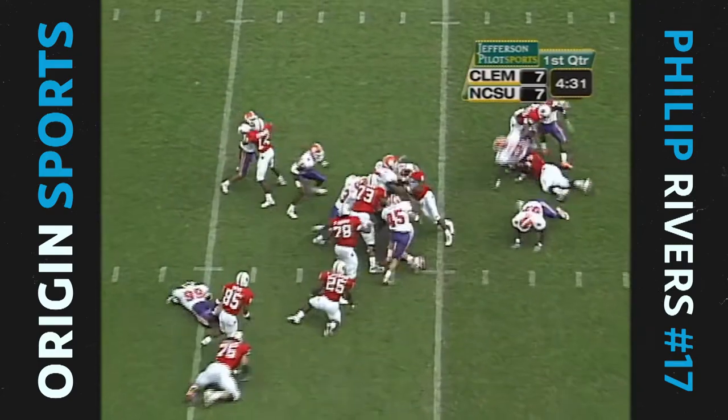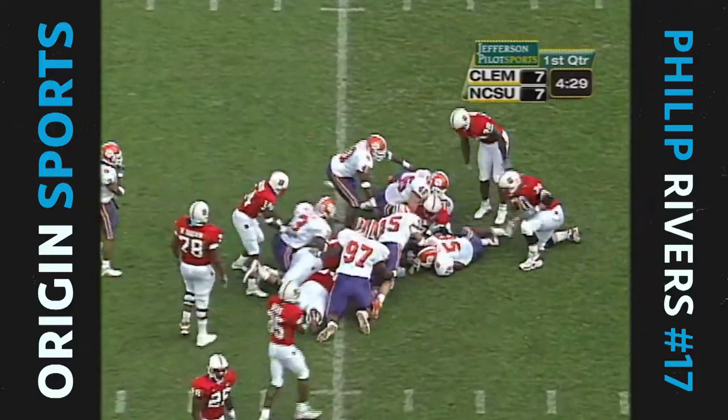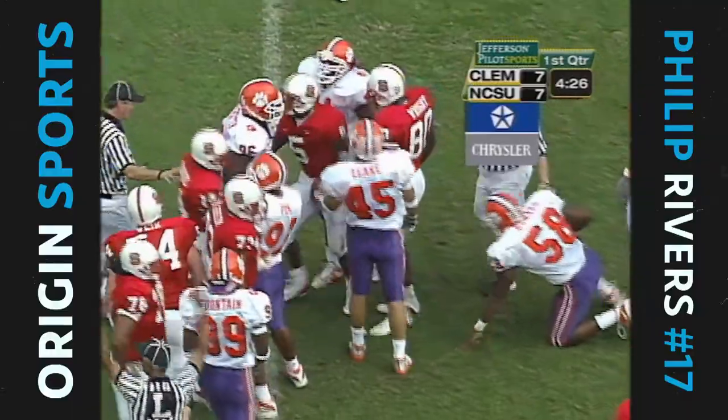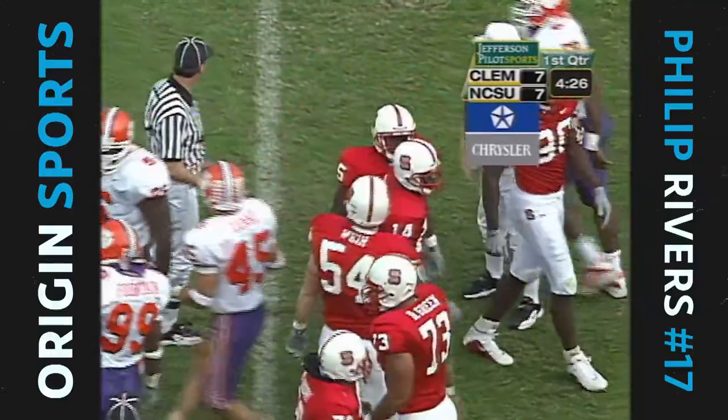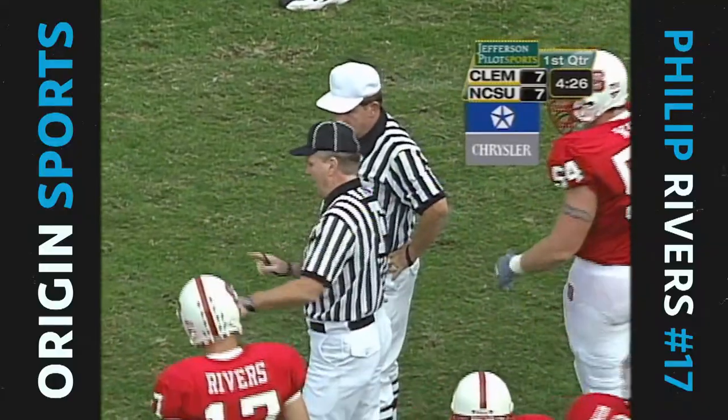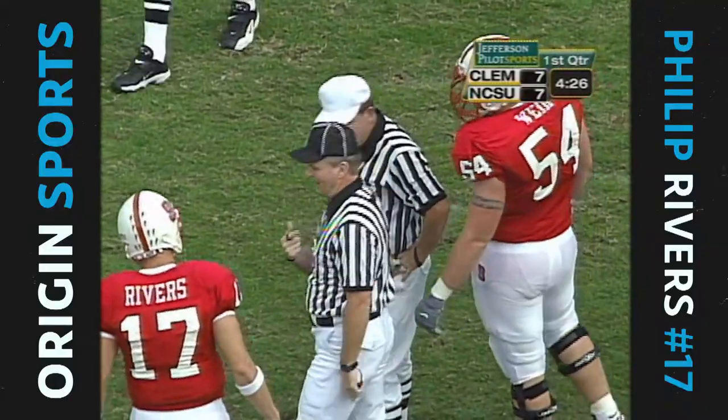And off Ray Robinson. Robinson right up the middle. Chad Carson is there to meet him for no gain, and there's a flag down on the play. Tigers swarm to the ball. Let's see what the call is here for Jim Knight's crew.